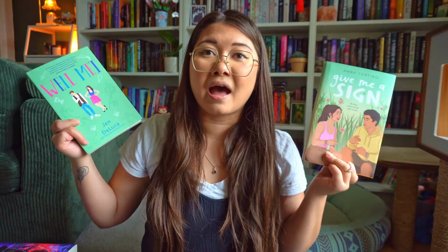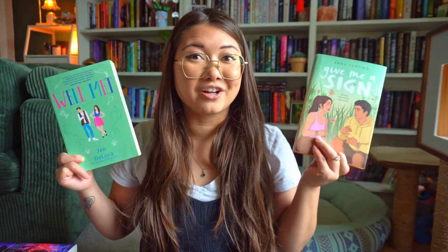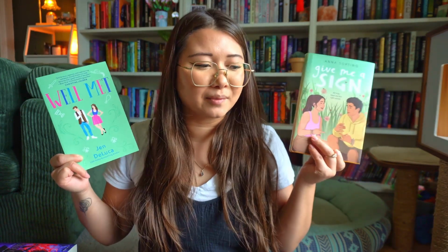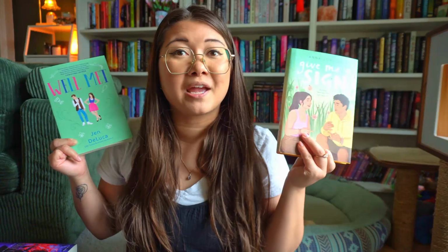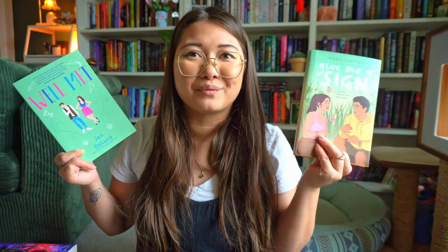And I also have Well Met by Jen DeLuca. It is almost Ren Fair season here in Colorado, so I feel like this one would be great to finally read, especially for Ren Fair season. I think I had this one on my list last year to read during this time, and it just didn't pan out. So Well Met by Jen DeLuca could be perfect to also read for the summer because it would get me in the Ren Fair mood, which I love.